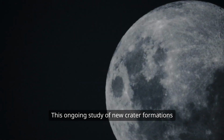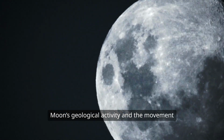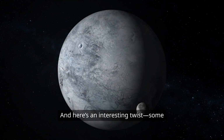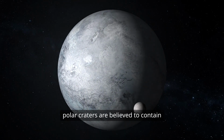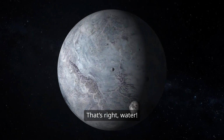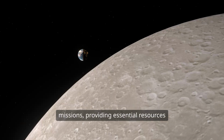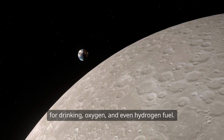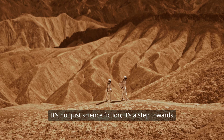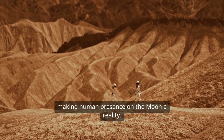This ongoing study of new crater formations is vital for understanding the moon's geological activity and the movement of asteroids in our solar system. And here's an interesting twist. Some polar craters are believed to contain up to 100 million tons of frozen water. That's right, water. This could be a game changer for future lunar missions, providing essential resources for drinking, oxygen, and even hydrogen fuel. Imagine astronauts setting up a base on the moon, tapping into these frozen reserves. It's not just science fiction. It's a step towards making human presence on the moon a reality.